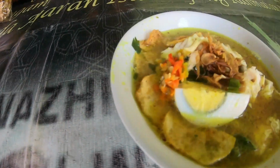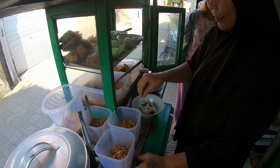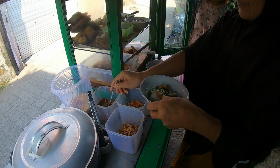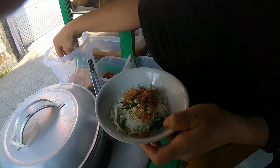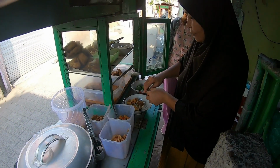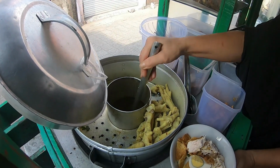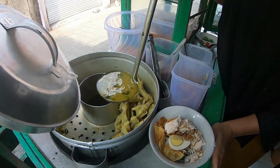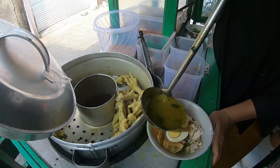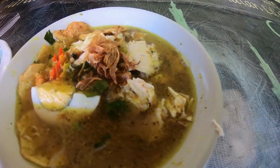Next is Soto ayam. It's a chicken style turmeric based soup. It's found all over Indonesia. So Soto soup consists of vermicelli noodles, some cabbage, some fried shallots, some fried potato chips, some eggs, some lime juice, some roasted chicken, and then added with a beautiful turmeric based Soto soup. That is Soto ayam. It's a very common dish all over Indonesia. Try it out, Soto soup.